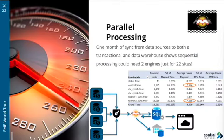And so parallel processing is a key part of this solution. We've got a little bit of a rebuild of that diagram down the bottom. So one month's worth of synchronization from those data sources. You can see the bottom grand total for the count of all jobs executed on the server, 18,500 jobs executed in a single month. So that's demonstrating that there's a vast number of workbench tasks that need to be executed.